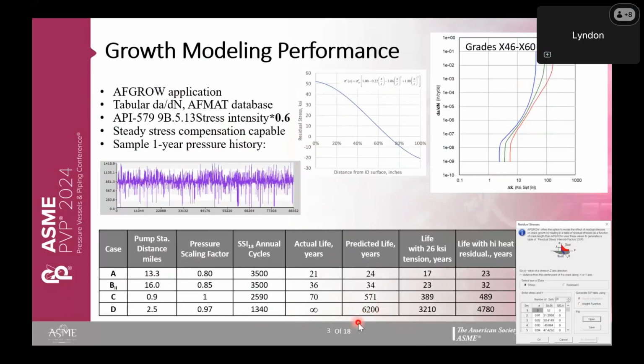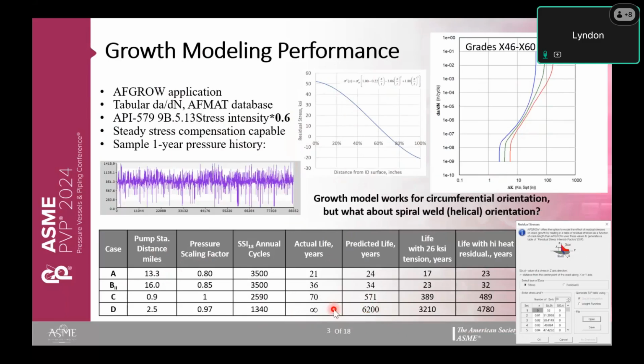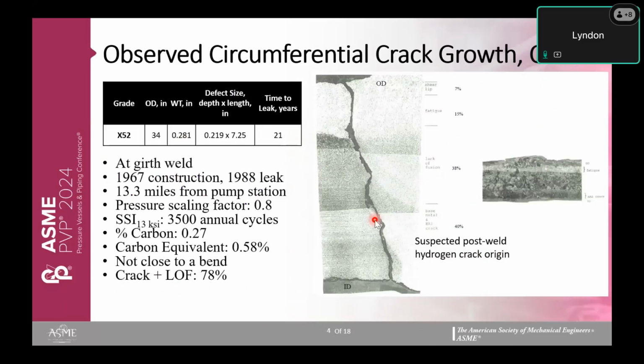So that's why I included case D. Now let's talk about, okay, and of course the question comes up. So it looks like it works for circumferential cracks, but what about spiral welds? Can we predict spiral weld crack growth? And so we'll talk about that here in a minute.